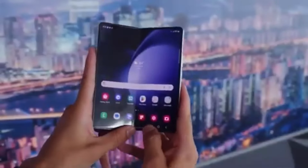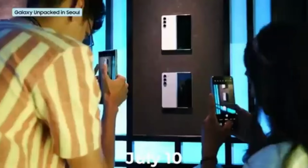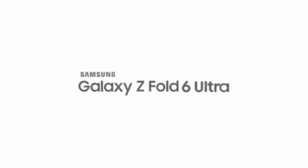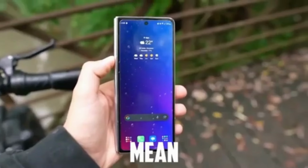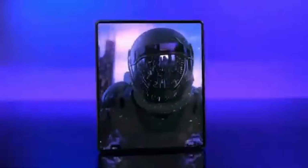Speaking of launches, rumors suggest the next Galaxy Unpacked event might be happening on July 10th in Paris, France. However, tipster eLeaks' list of expected reveals didn't include the Galaxy Z Fold 6 Ultra. Does this mean no Fold 6 Ultra this year? Probably not. eLeaks' list might only include devices launched.